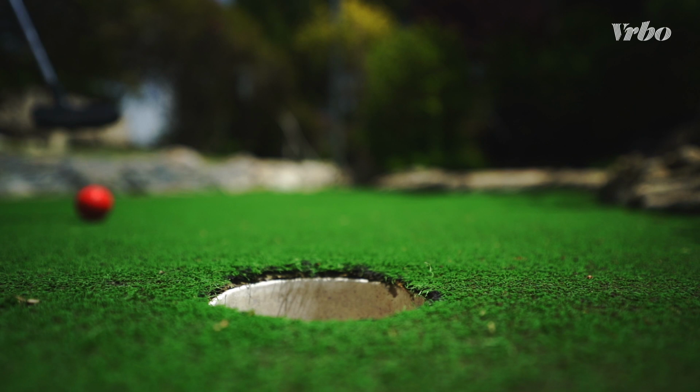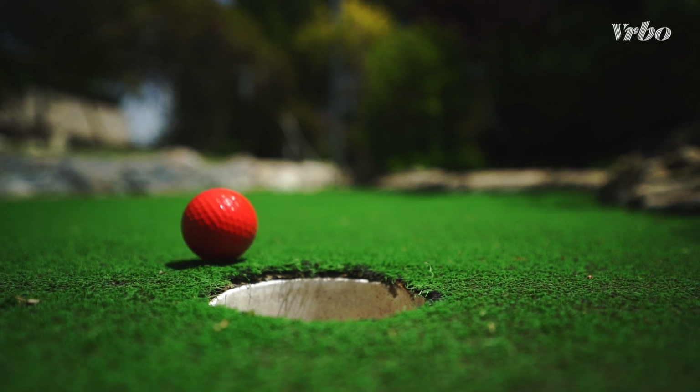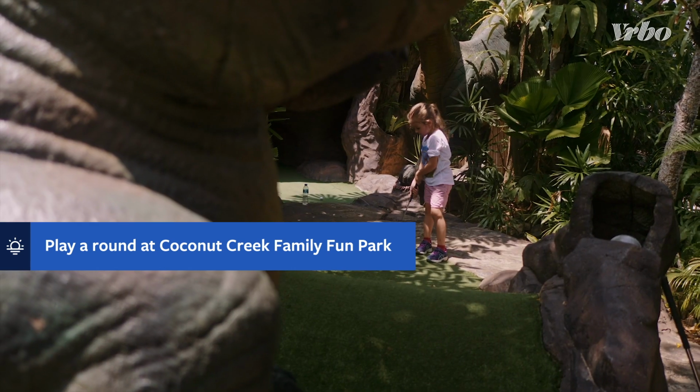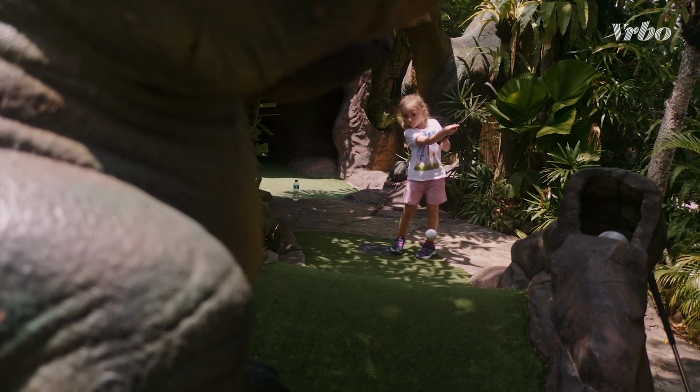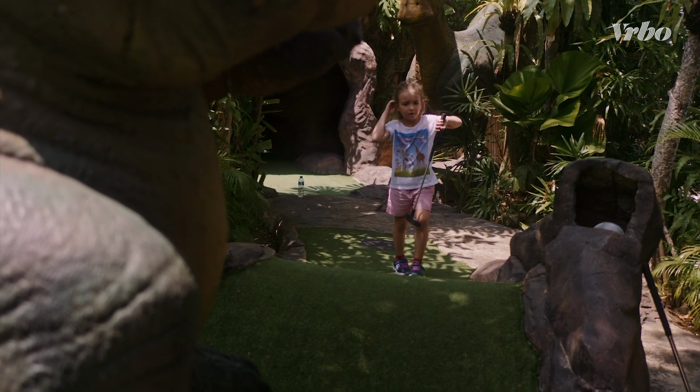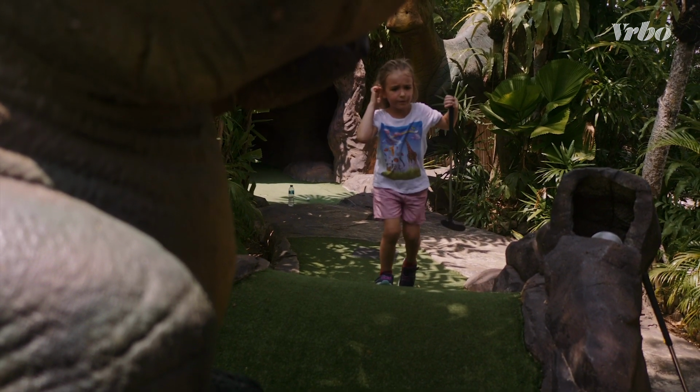Coconut Creek boasts two 18-hole mini golf courses that sprawl across waterways and easily accessible paths. With fun safari themes and obstacles, these epic mini golf courses are sure to become two of your family's favorite Panama City Beach kid activities.